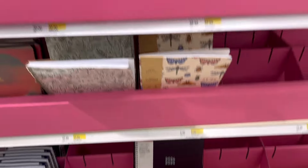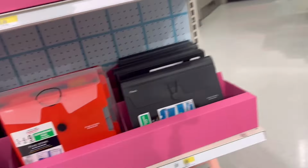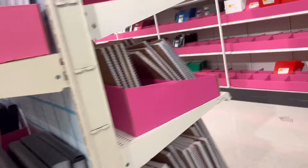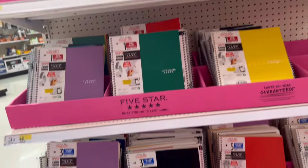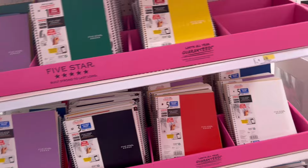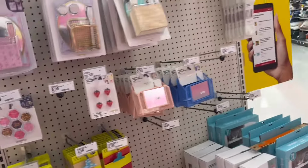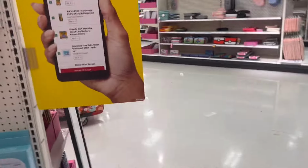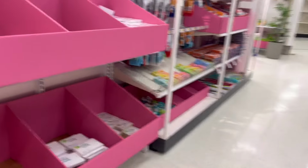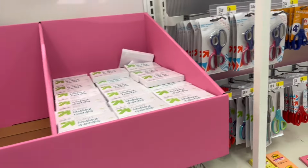Planners. Nothing's on sale over here. What's behind this? The one subject notebooks. Nothing's on sale over here. Tech stuff, locker stuff. Nothing's on sale over here. Yeah, look at that. Oh, here is the back. These are index cards. I don't know the price of them yet.